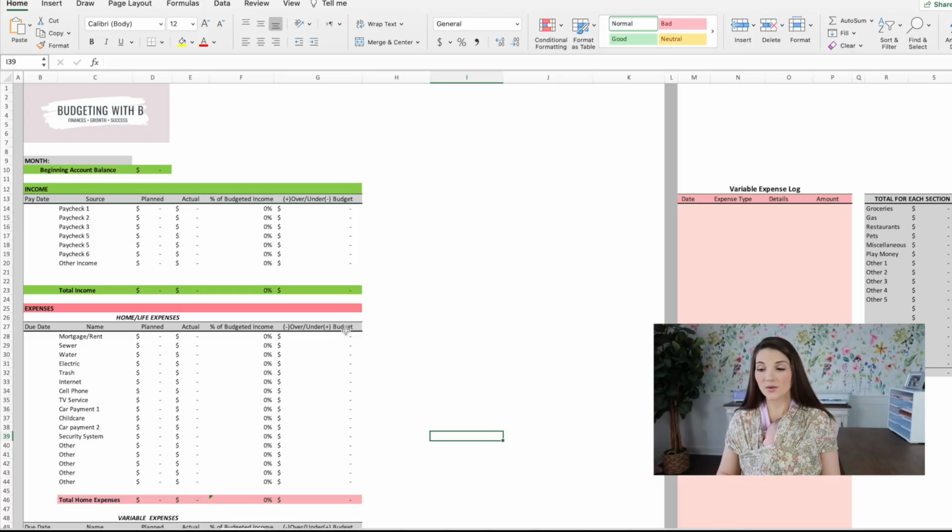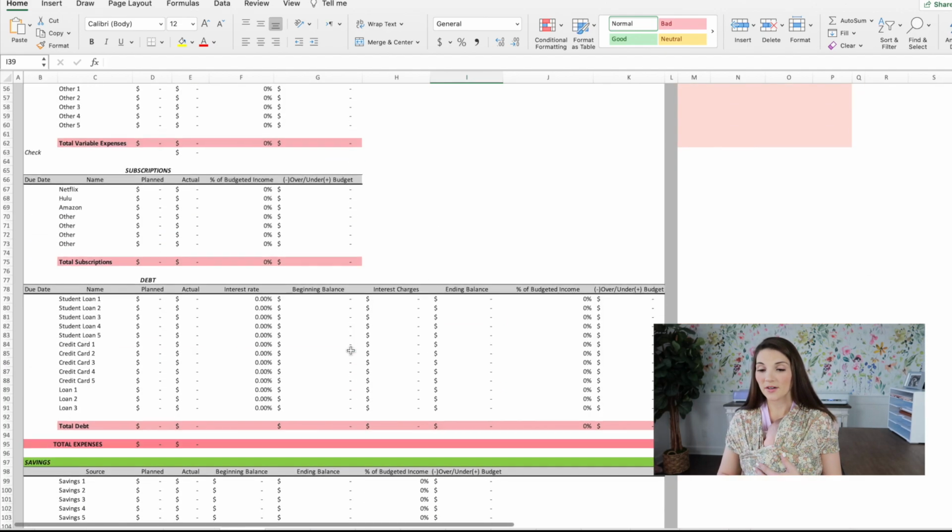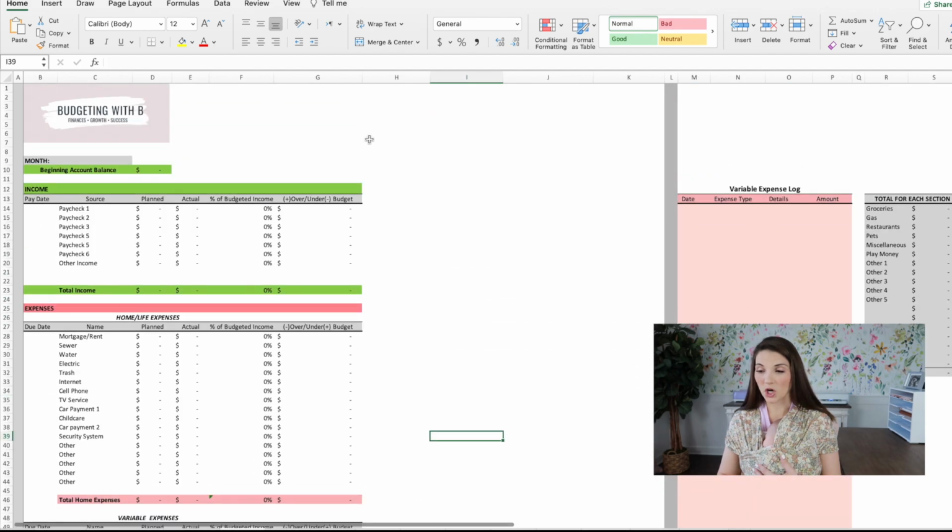But yeah, let's go ahead and jump into this video and we will start going through this budget. So this is what the budgeting template looks like when it's completely blank. This is what it would look like if you were to download it for yourself. Everything is linked up and the formulas are pre-driven, so all you have to do is put in your data.